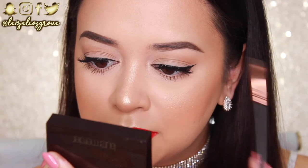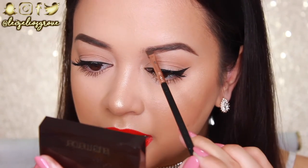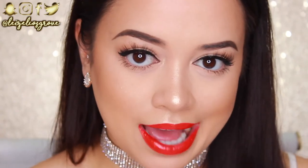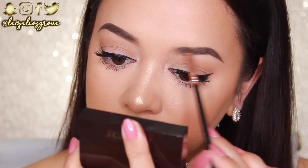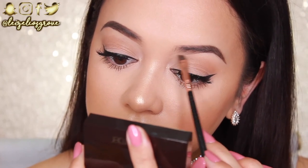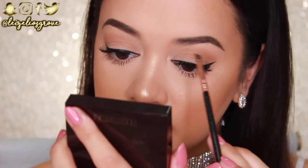Also, when it comes to the top of the brow, I don't like to sculpt it so much as I did with the bottom brow. I just let it fade out because the top of my brows are pretty strong as it is. So I don't really feel the need to carve them in per se. So when it comes to the front of my brow, pretty much this is all I do: I'm tapping very lightly, blending through. And this is why it really helps to wipe the excess off the brush, because you don't want to be applying too much product to the front of your brow.